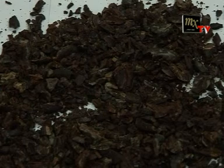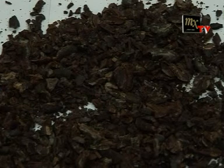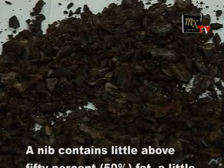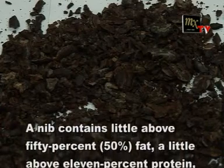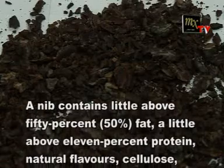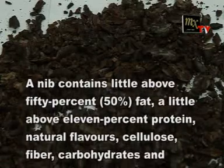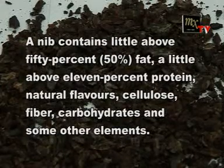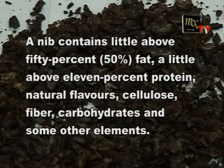Cocoa nib is the natural source of all the nutritional values and health benefits in cocoa. A nib contains a little above 50% fat, a little above 11% protein, natural flavors, cellulose, fiber, carbohydrate, and some other elements.